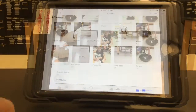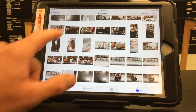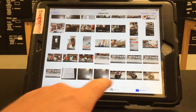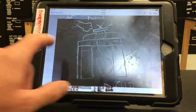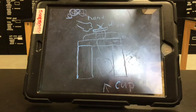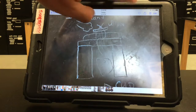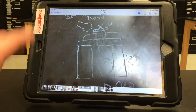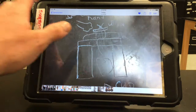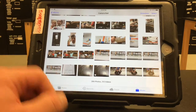Go back to album. Now, if you're like me and you take a lot of pictures, I don't have time to go through and delete all the ones that I don't like. So instead, I take the ones that I do like. For example, there's a cool rock lift design somebody drew on a table here. If I like it a lot, I'm going to go to the heart up here, and I'm going to tap on that heart. And that puts it automatically into a favorites folder. So then later, if we need to come through and if we have to delete something for space, I'll be sure not to delete the favorites.